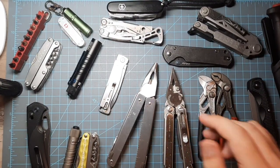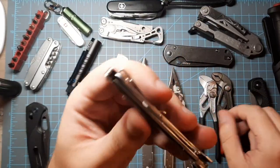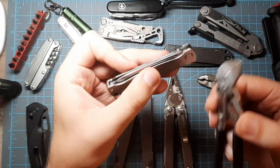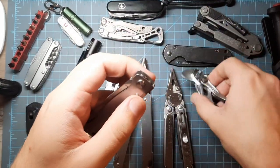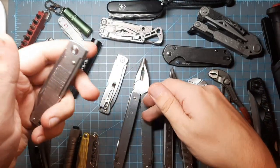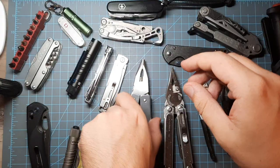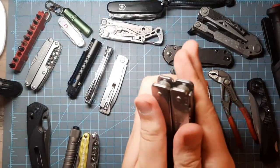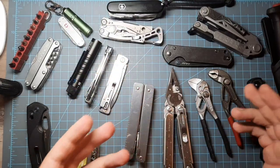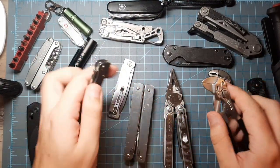Should you get a multi-tool with a plier head in it, or should you get a multi-function knife and have a pair of pliers with it alongside? I can't really know. I would lean towards the multi-tool because you can just do more with less space, in my opinion. And being one thing, it's easier to keep track of, whereas this, you could lose that, and you're like, well, now what do I do?